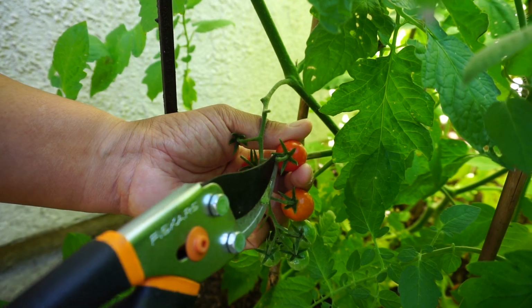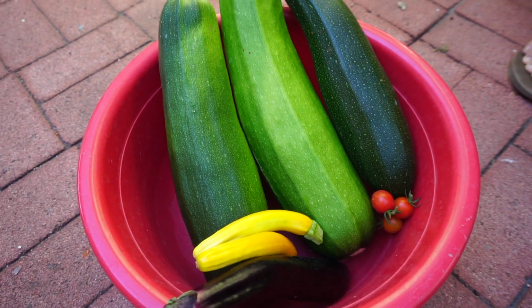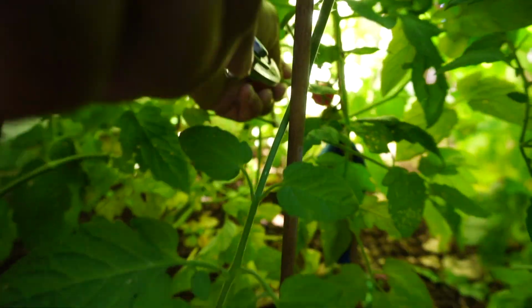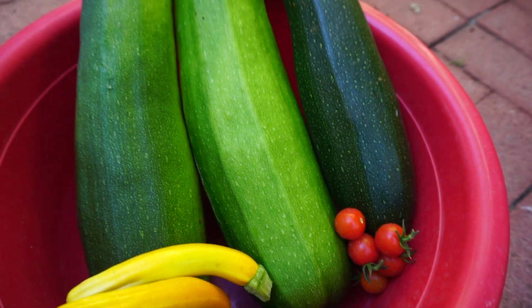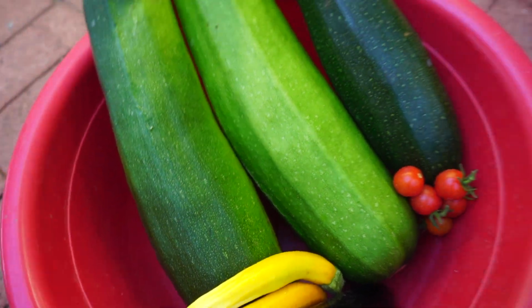Okay, today is July 5 after holiday, and look at the harvest for today. We got some eggplants. There's more. Some more? Oh yeah, you're right. Yes. Lucy's harvesting the cherry tomatoes. See the zucchinis, we got eggplant too, and some yellow squash.